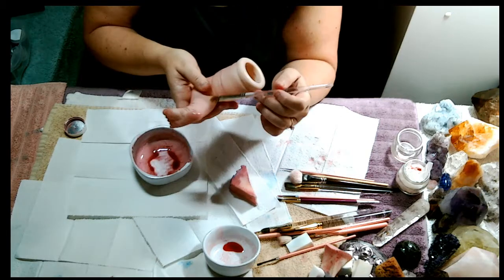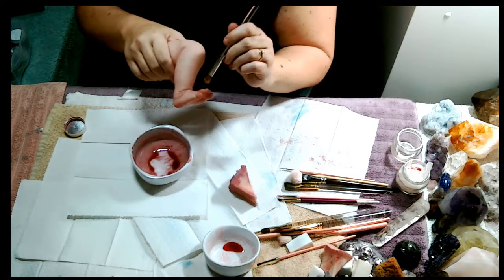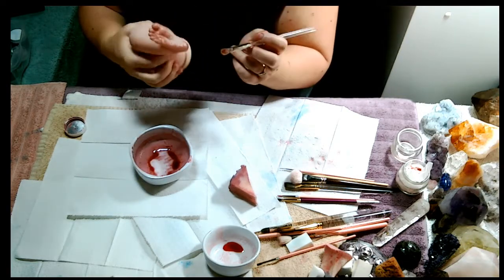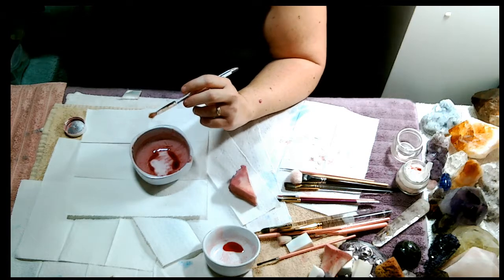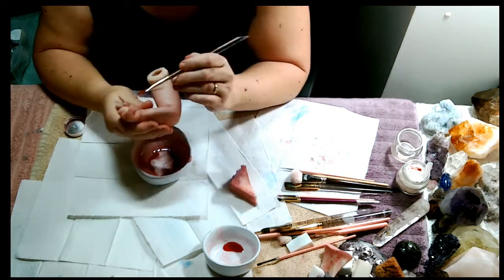And she even has her little glucose stick on her little foot. I'm going to try to find some little tiny band-aids and send her home with a little tiny band-aid on her little glucose stick.